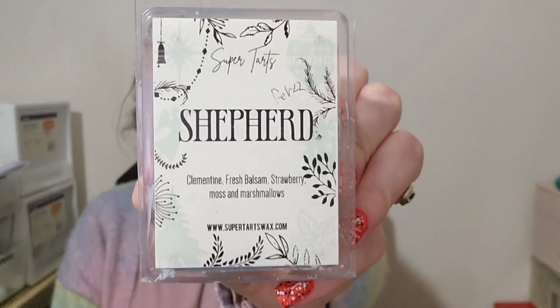Super Tarts Shepherd. So this is Clementine, Fresh Balsam, Strawberry, Moss and Marshmallows. I have gone through, I think, a bag of this and I've already gone through at least one clamshell plus some more, I think. This was a scent from her advent calendar, not last year, but I think the year before.